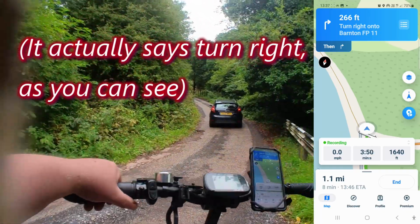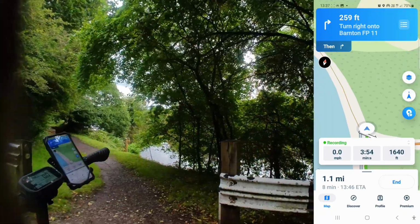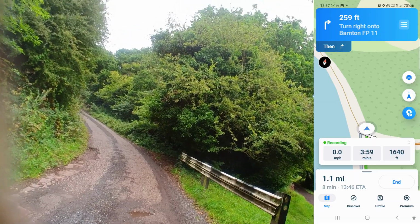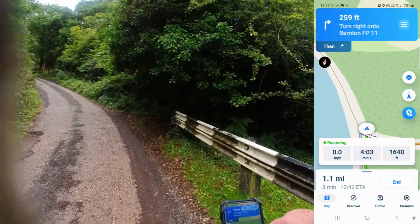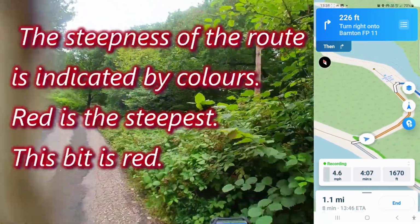That's quite steep. It's rideable, but I'm going to change down. I should have seen that coming. By the way, I meant right. I said left, I meant right. So let's quickly change gear right down, because this is about a 1 in 3.